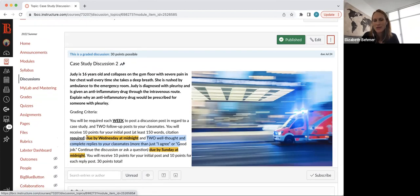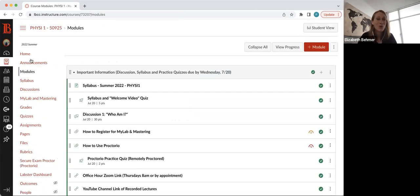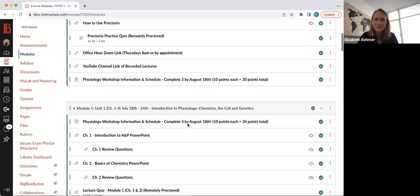Normally, I say in here, your initial post is due by Wednesday at midnight. I'm going to be kind of lax on that, because I usually do this when you have a week long to do this during a normal semester. But as long as you get your initial post and reply posts all done by Sunday, I won't really check to make sure that initial post was in by Wednesday, because I know we're in a very condensed course here, getting done in 5 weeks.